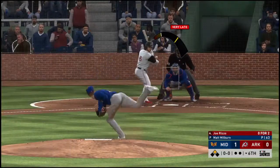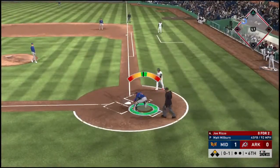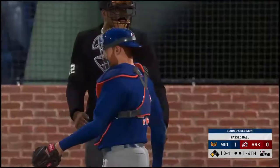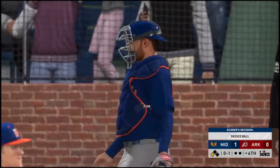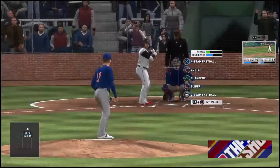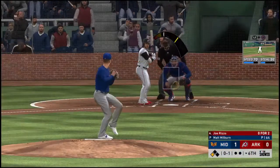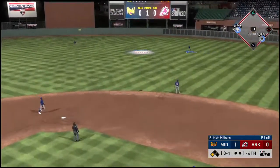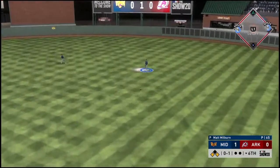Into the box now, Joe Rizzo. Pitch is mishandled behind the plate, and it bounces away. And he'll make it to third here on what will likely be ruled a passed ball. That's not something you see every day. The catcher was focused on framing a pitch to get the called strike, which he got, but he forgot to close his glove on it, and a passed ball is the result.